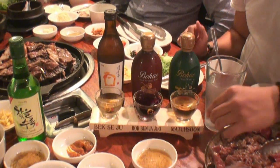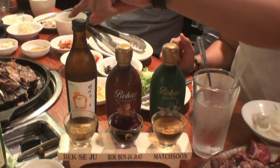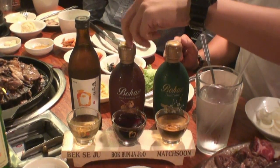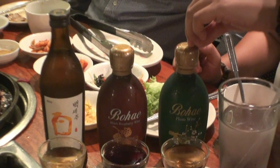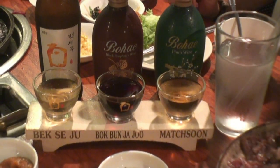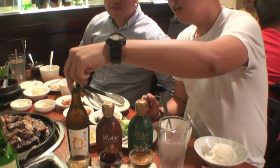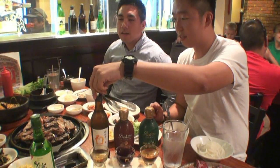We also sell it as a sampler. We sell it per glass. We have Bokbunja, which is a ginseng and herbs. And then we have a raspberry wine, which is sweeter than the ginseng. And then we have a plum wine. I'm not a heavy drinker, I don't think I can drink it. But a lot of people like the raspberry and also the ginseng one. Actually, it's a rice wine. Oh, right. Yeah, just like sake, it's rice.